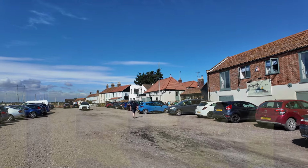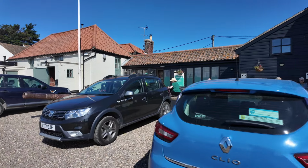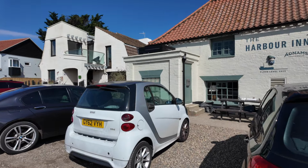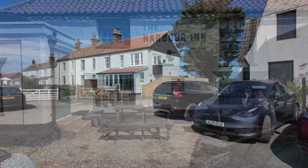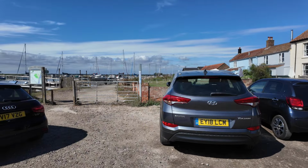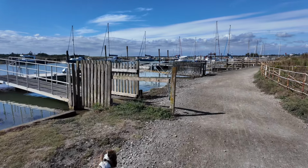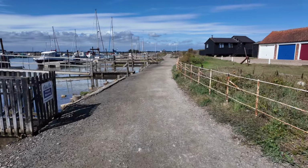Harbour Inn. So that's the Harbour Inn. That's your beverage. Food served as well. You can probably see, 1953, the flood level was halfway up that building. Got some lovely properties just there. Right, we'll head through here. Turning out a lovely day this for the walks we've been doing.